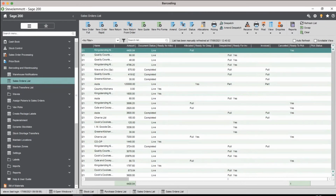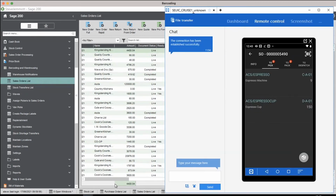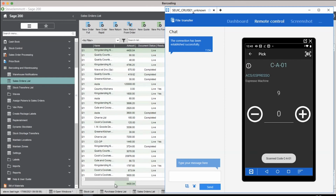So let's go around and pick the other items. And by it being live, if perhaps it's a 200 line order, you can have two people picking, one starts at the bottom, one starts at the top, and they meet somewhere, hopefully in the middle, if they're picking at the same speed. Now, the other thing is, in my opinion, if it's set up correctly, I should be able to, albeit very slowly, come into the warehouse and pick the right items.